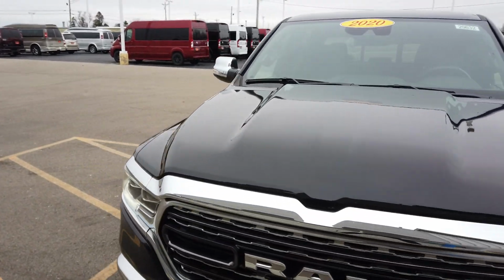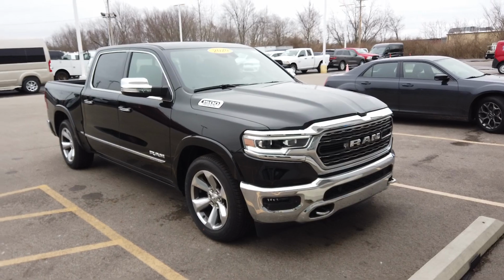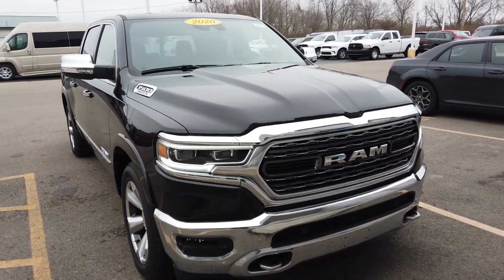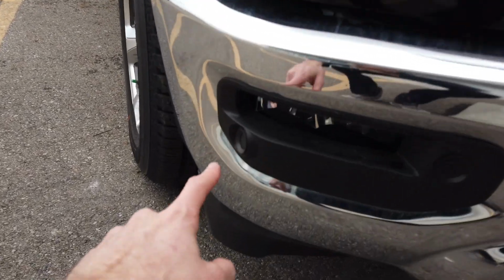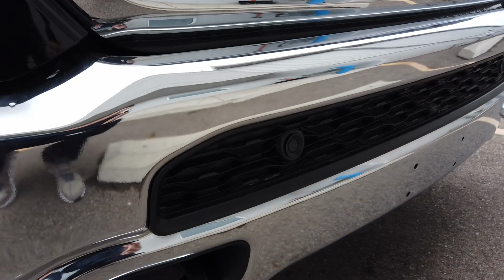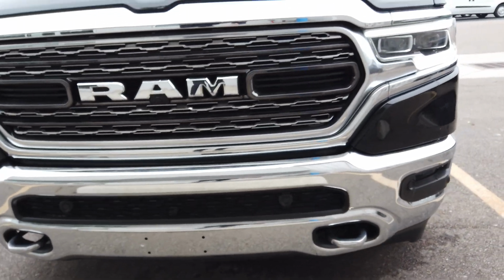This has a brilliant black paint job on it. Chrome inserts on the front grille, and mirrors, door handles, and a couple accents in between. Here's your parking assist sensors. I believe there's 6 of them up front here. So that is really, really convenient when parking this truck.